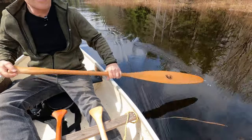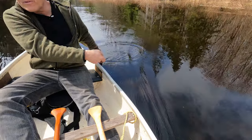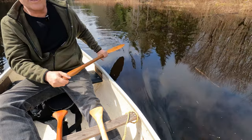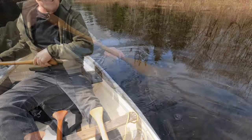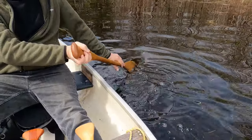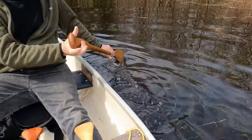Always carry paddles of different lengths. This one's 57, my preferred is 59 to 60. Oops, turtles. I better slow down. Here we go. Yeah, this paddle's beautiful. Oh, wow. And you can, yeah, this is nice.